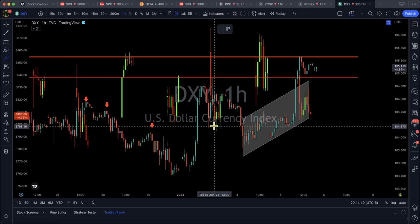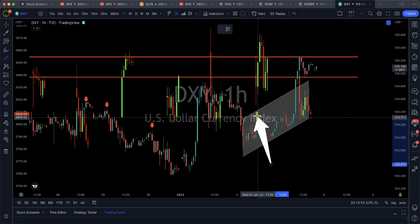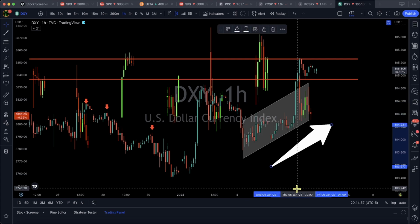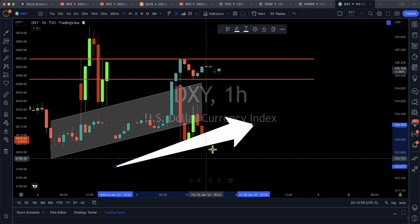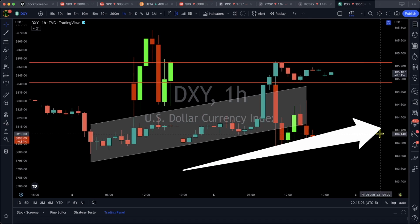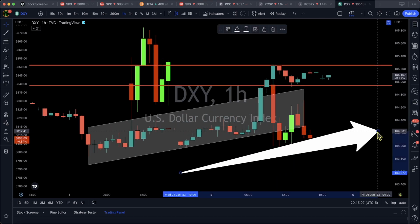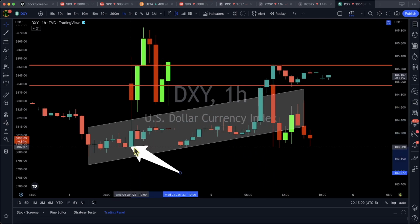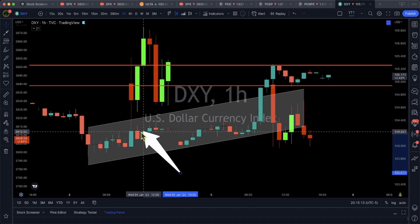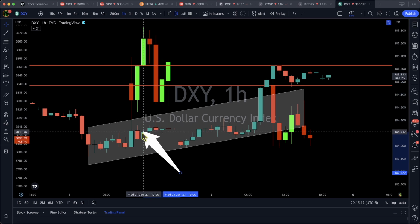We're going to look at when the dollar went up, SPX went down. I don't know if you guys can see that. Let me open this up a little bit more to make it a lot easier for you guys to read, just for illustration purposes. So we have dollar rising, SPX falling, dollar falls, SPX goes up, dollar falls.